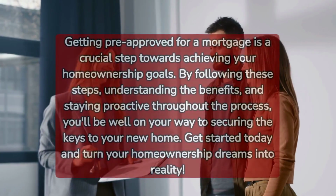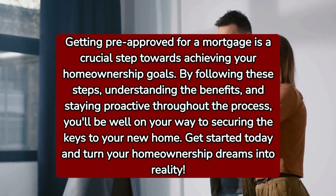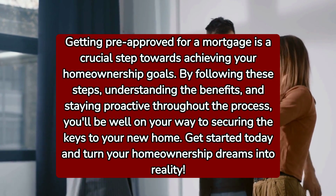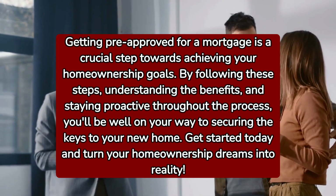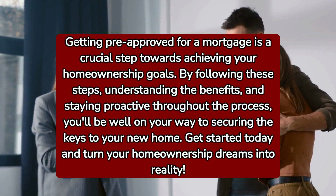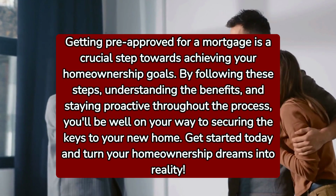Getting pre-approved for a mortgage is a crucial step towards achieving your home ownership goals. By following these steps, understanding the benefits, and staying proactive throughout the process, you'll be well on your way to securing the keys to your new home. Get started today and turn your home ownership dreams into reality.